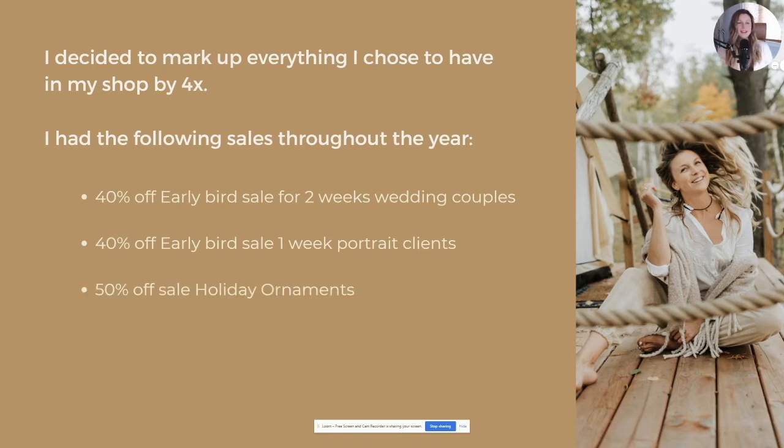Okay. The next sale that I ran was a 50% off holiday ornaments sale. And this one was something new that I think Pic-Time actually introduced.